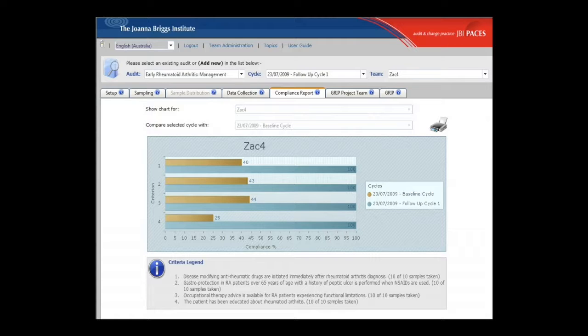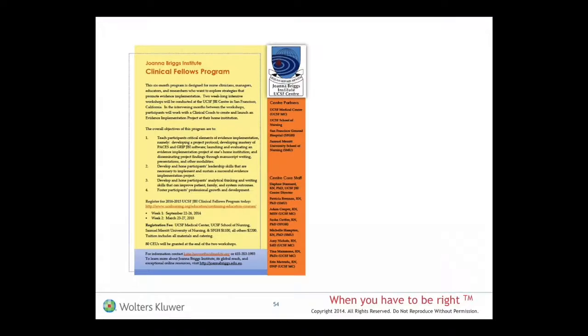Amazing. So again, it helps you to audit and keep track of it. And these reports are easy to generate and send out to your stakeholders. So it's a really nice, user-friendly product that's helpful in healthcare.